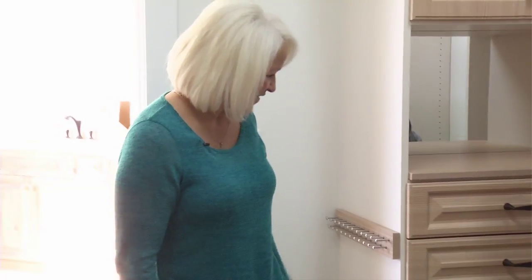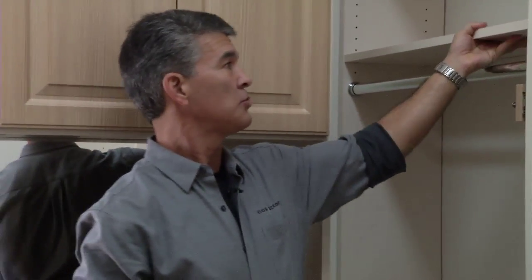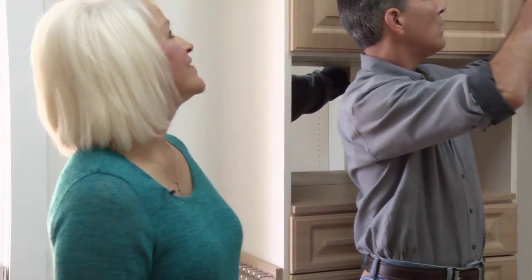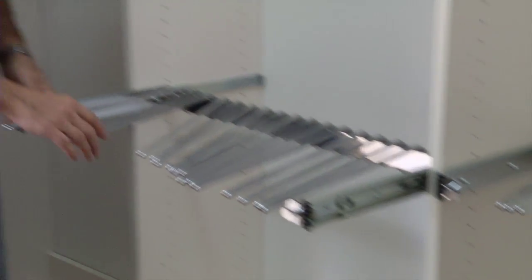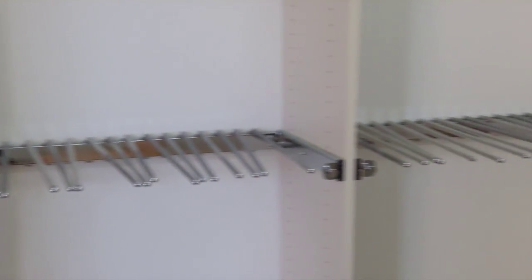And then over here, of course, we have his long hanging in this section. Everything is adjustable, so if you want to move the rods or the shelves, all of that can be moved up and down. And then we've got a slide-out belt rack for hanging his belts. And this is super cool, the slide-out pants racks. There are 16 individual hangers for his pants.